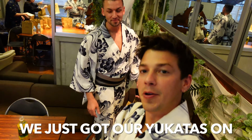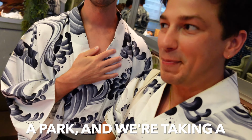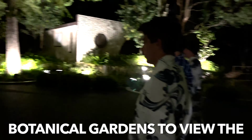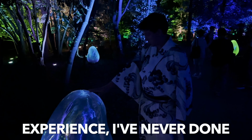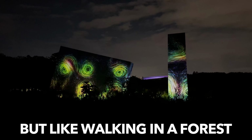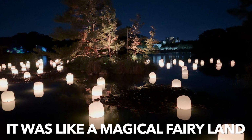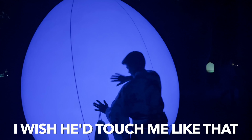We just got our kimonos on, and tonight we are going to a park, and we're taking a bunch of photos together. Walking with our yukatas on, we got to the Team Lab Botanical Gardens to view the interactive light and sound exhibit. It was kind of an unreal experience. I've never done anything like this before, but like walking in a forest full of lights and sounds, it was unreal. It was like a magical fairyland. I felt strangely at peace. I really enjoyed it. I wish you'd touch me like that.